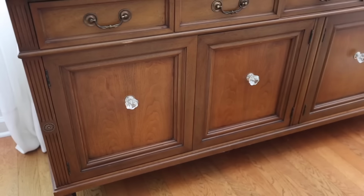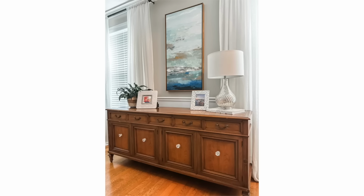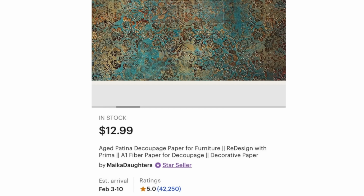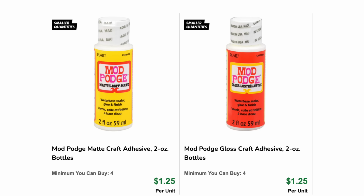Now, I could have left this piece just like this, but I wanted to take it a step further. You can get quality decoupage paper for about 10 to 15 bucks. A little goes a long way and it is so beautiful. Run to the Dollar Tree and grab some Mod Podge. Lots of decoupage paper says that you have to use special glue on it, but I have found dollar store Mod Podge to work just as well. So for under 20 bucks, I can do an update.